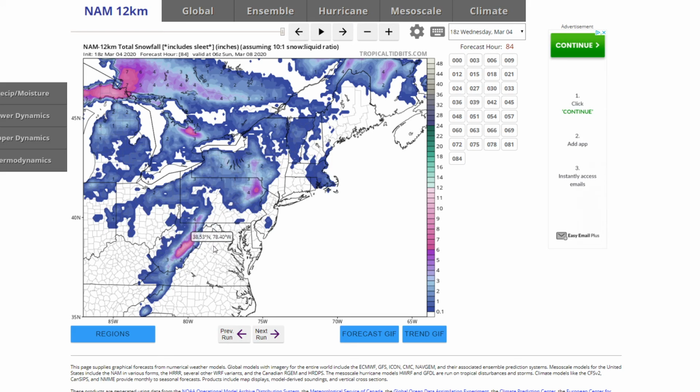And then as you get to West Virginia, definitely going to be the bigger winners, those higher elevations definitely helping to aid with some of that, getting about 6 to 8, maybe 9 inches.